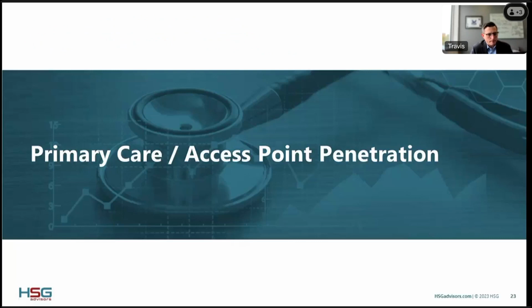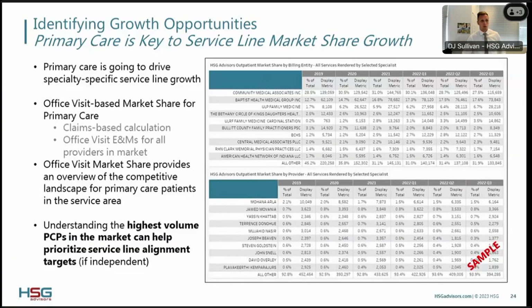So regardless of transitioning a little bit, regardless of which specialty or service line we may be looking to grow, our philosophy, at least at HSG, that we find continues to be a major driver is primary care being the key to organizational success for ambulatory growth. That falls into a number of different buckets in our opinion. And so the first being, one, how are we performing in primary care specifically?